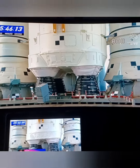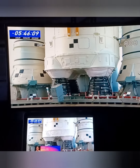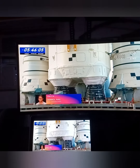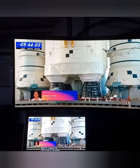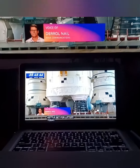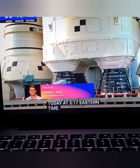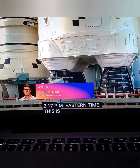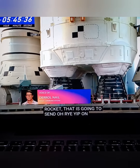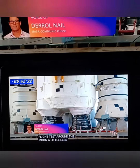It's 8 a.m. Eastern Time here at the Kennedy Space Center in Florida. Good morning, I'm Daryl Nail with NASA Communications with an update. We are in the midst of tanking the core stage of the Space Launch System rocket, set for liftoff today at 2:17 p.m. Eastern Time. This is NASA's moon rocket that is going to send Orion on a flight test around the moon.